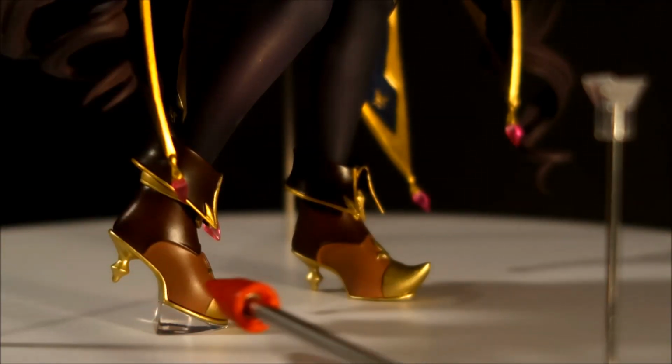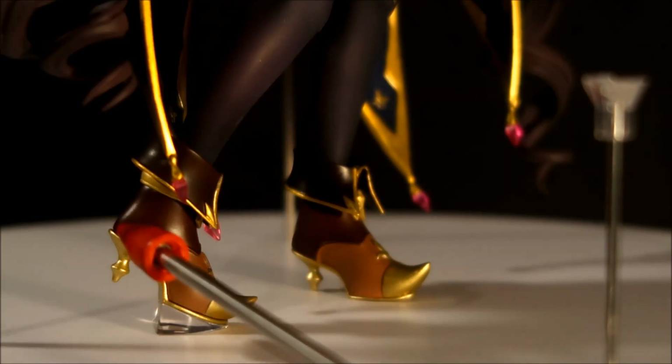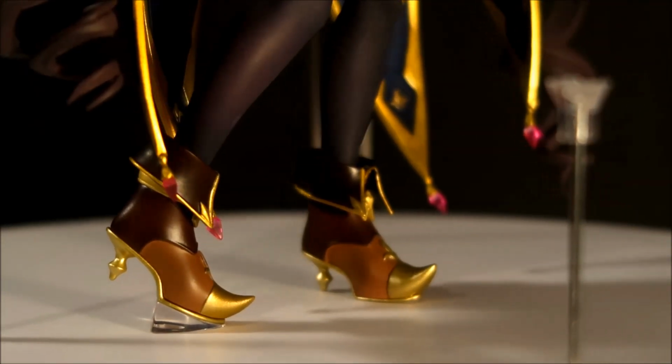Okay, and it looks like a leather shoe, kind of like a dress shoe. There's a darker brown here and a lighter brown, kind of like a tan color. Looks really good. It's a matte finish.